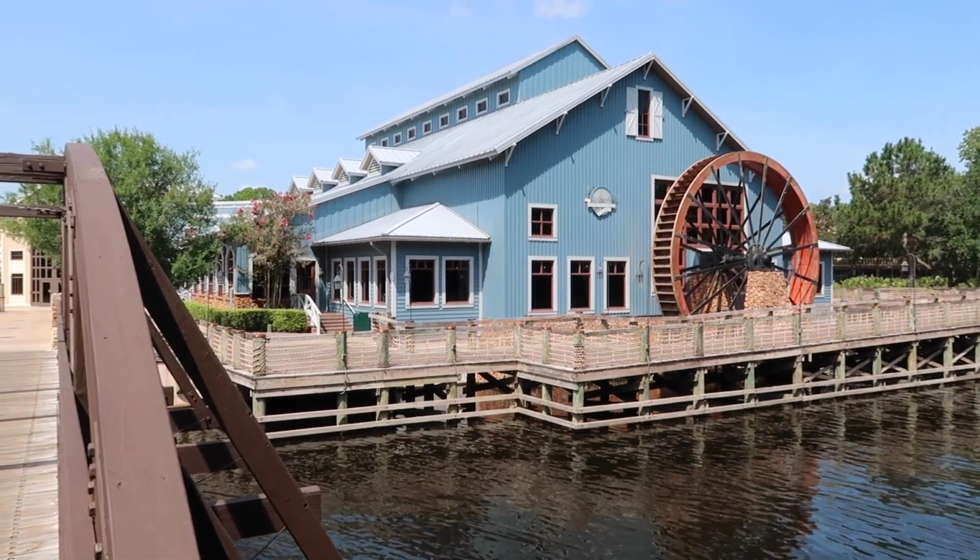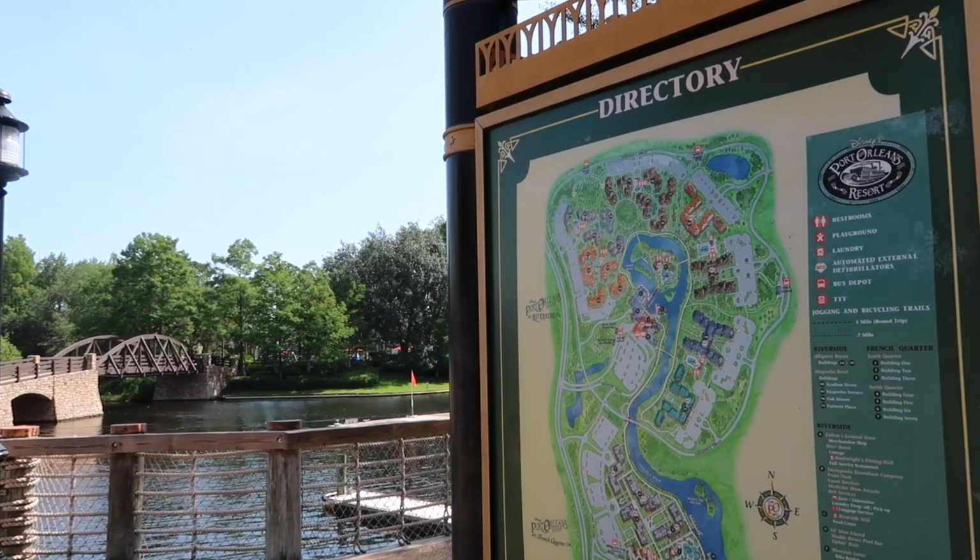We have another resort tour for you guys today here at Port Orleans Riverside in Disney World. Let's go check it out.